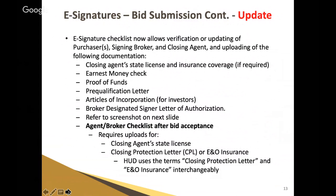Refer to the screenshot on the next slide. Agent broker checklist after bid acceptance. It requires uploads for closing agent state license, closing protection letter, or E&O insurance. HUD uses the term closing protection letter and E&O insurance interchangeably.